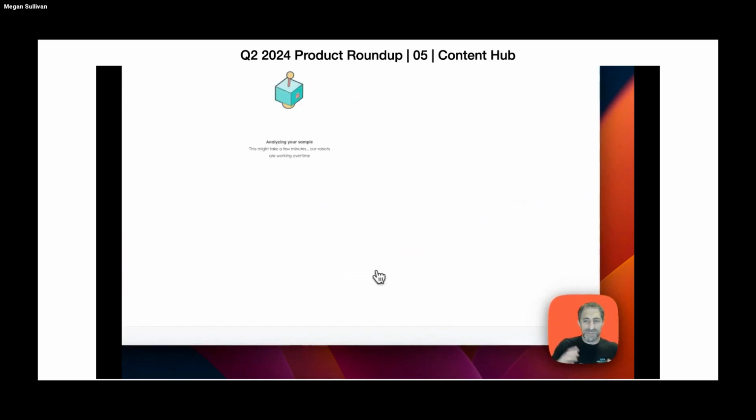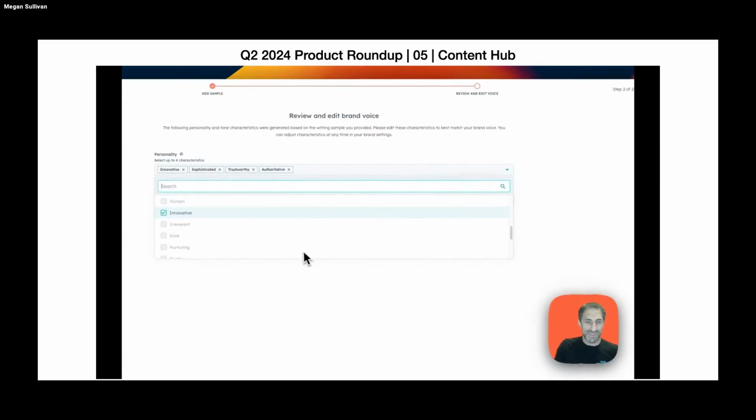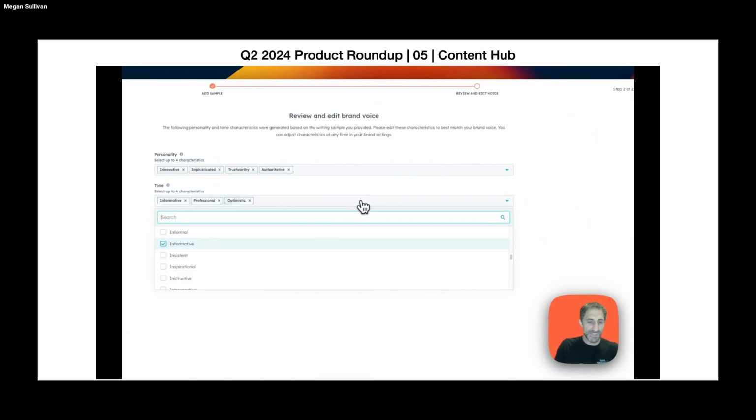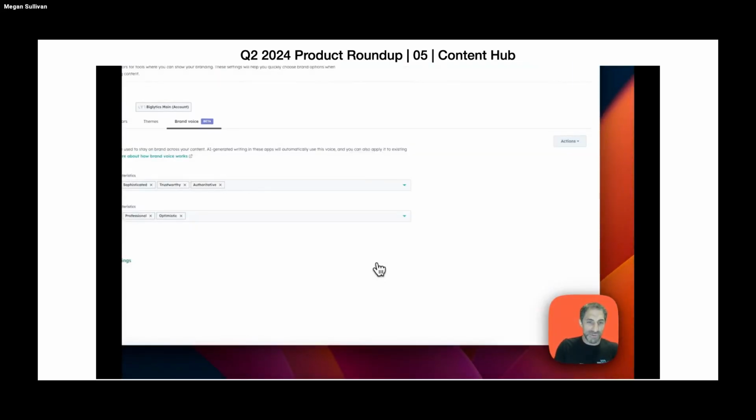And what it's going to do now is generate a voice and a tone for my work here. And so you can see here, it has my personality, it has my tone. I can choose different types within here, 4 different types. I can choose different tone types. And then when I'm done, it's going to have that brand voice in here.